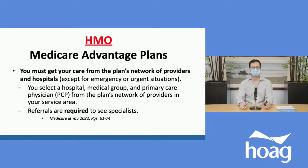So to ensure that you receive all your medical services from Hoag physicians, Hoag specialists, and Hoag facilities, make sure you choose your primary doctor from the Hoag Medical Group. That way, again, you'll receive all your services for medical specialists and facilities at Hoag doctors and Hoag facilities only. And with the Medicare Advantage HMOs, you can change your primary doctor or medical group throughout the year. And typically you can change the insurance once a year, which we'll get into more.